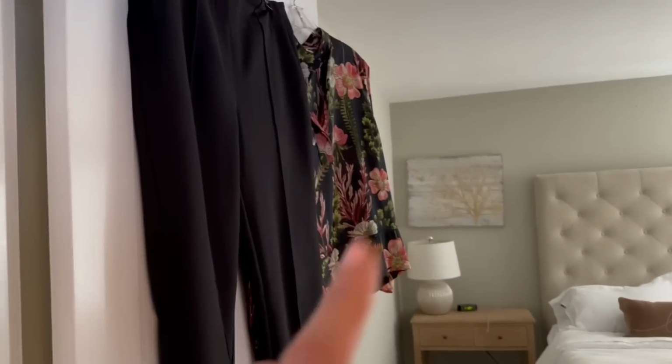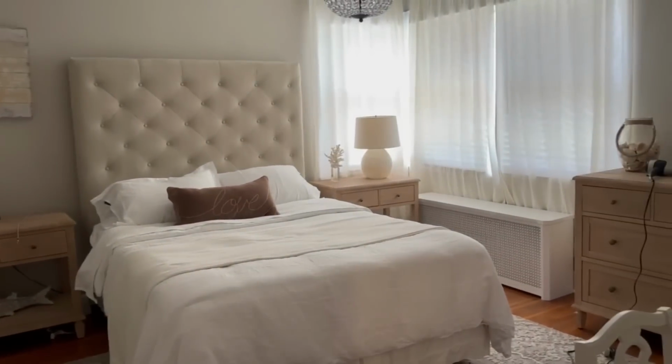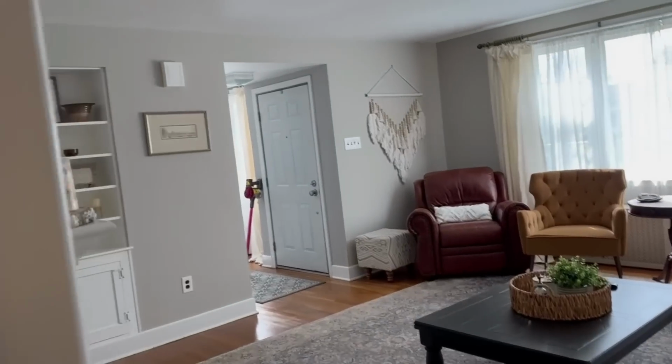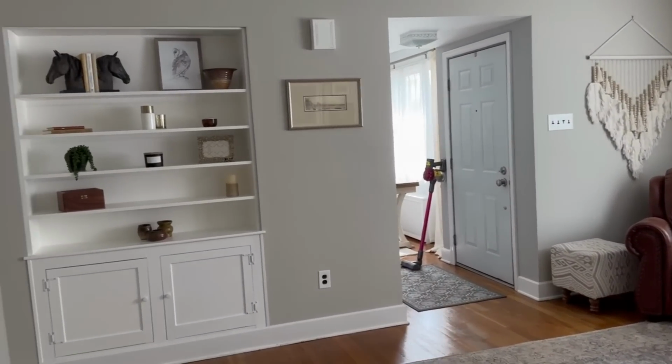Clothing hanging, that's what I'm wearing for Easter tomorrow. I know, a little bit of black, but hey, I'm glad I have clothes to wear. All right, I will give you the final update of what this looks like. I am using the Dyson as we go along because the dust bunnies are in full force.